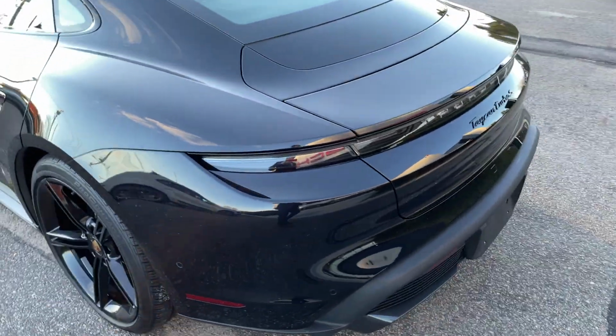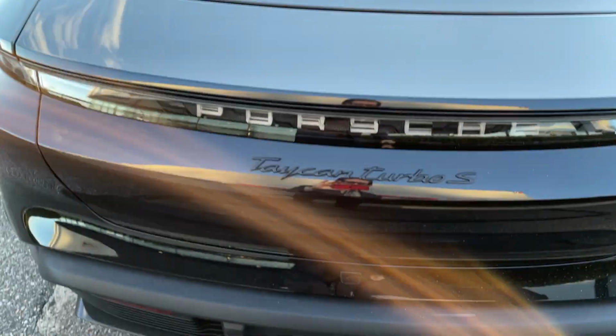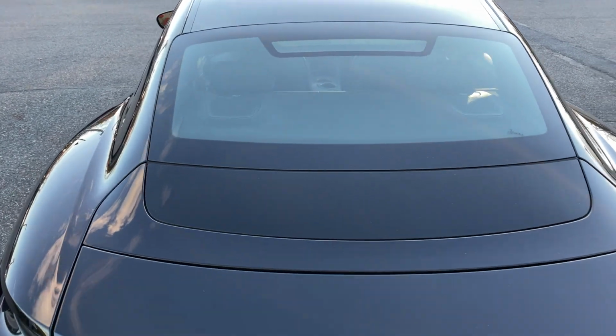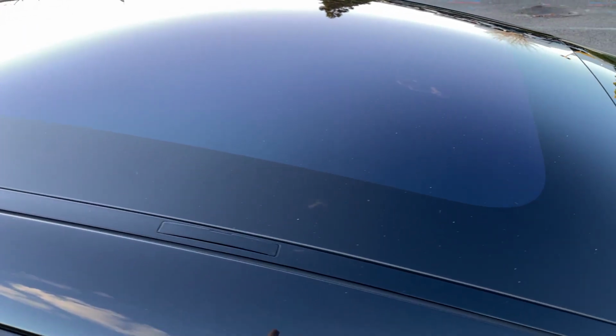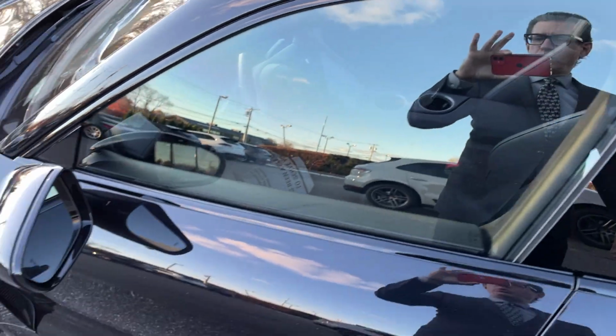Here's the rear of the car, everything blacked out, and there it says Taycan Turbo S right there. Just a gorgeous car. The third brake light up in the window, and of course the entire top of the car is a solid piece of glass. That's right, this is all this huge panoramic roof. I'll go inside, I'll show that to you there, but one huge piece of glass.